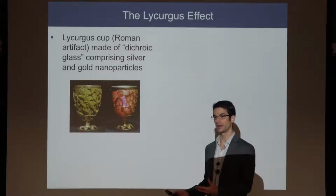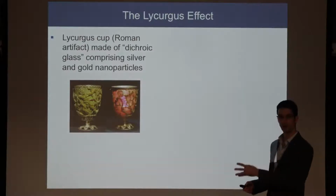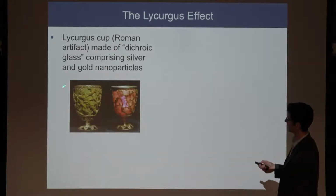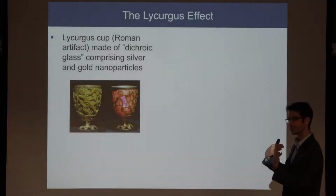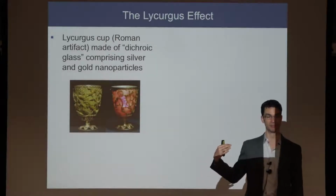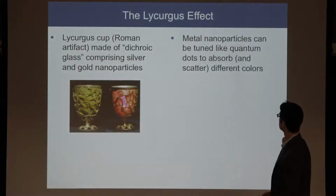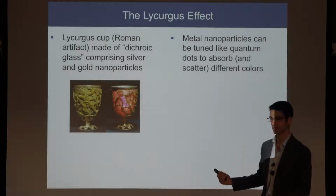And the silver and the gold nanoparticles that formed during the glass making process, one of them scatters more at a particular frequency, and one of them absorbs more at a different frequency. So as a result, the scattered light is dominated by the thing that scatters the green light, and the red upon transmission of light is due to the fact that the other kind of particle in here is absorbing like blue or green light and allowing red light to pass through. So metal nanoparticles can actually be tuned like quantum dots, in fact, to appear certain colors.